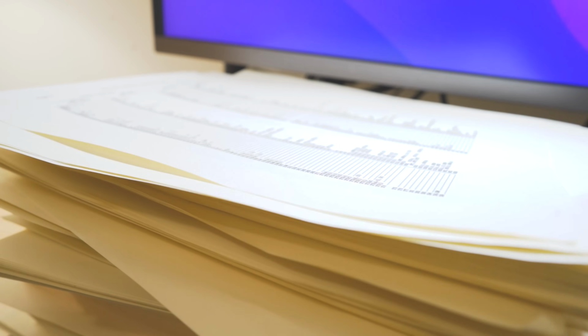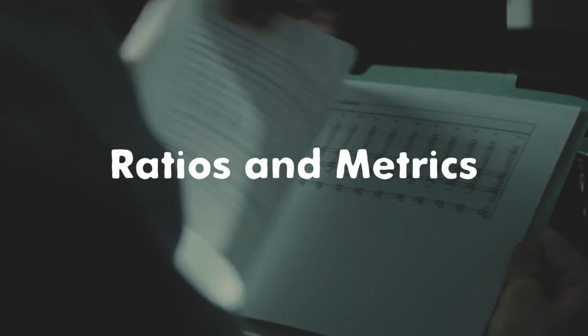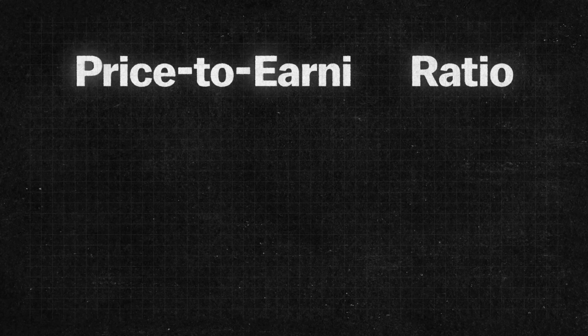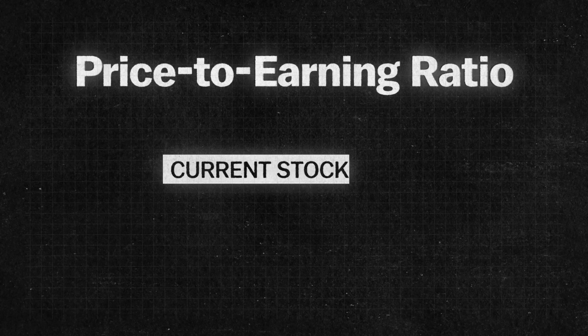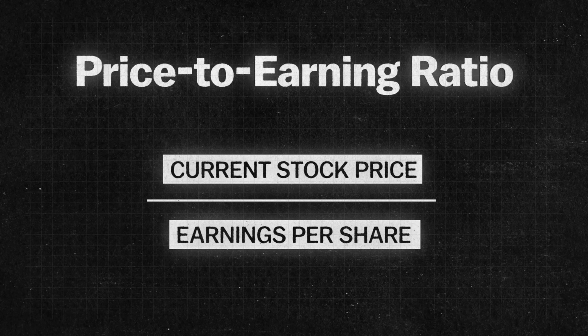Now, finding undervalued stocks takes time, but there are financial ratios and metrics that can help you do it much quicker. One is the PE ratio, or price to earning ratio. It measures a company's current stock price relative to its earnings per share, or EPS. In simple terms, it's a way to evaluate how much investors are willing to pay for each dollar of a company's earnings.